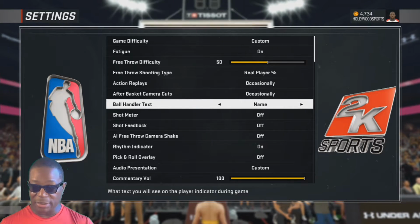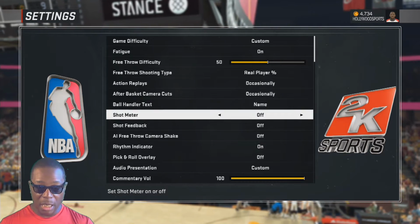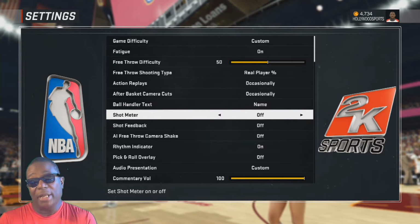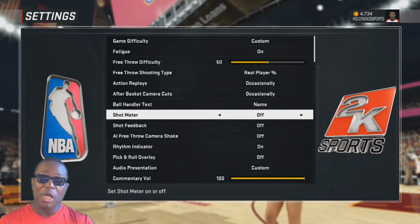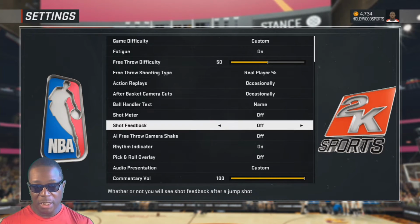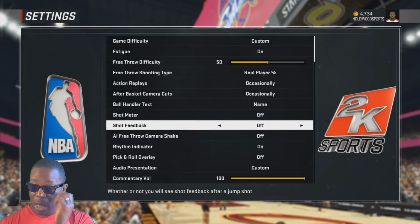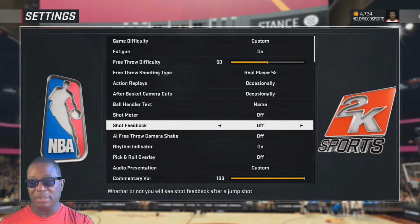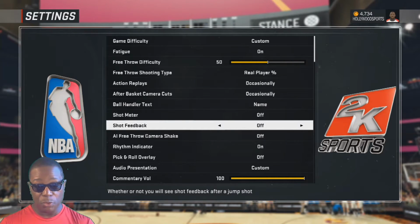Ball handler text, I just leave it on name because, you know, I'm trying to learn all the players in the NBA. I got shot meter off, guys. I got it off because I think it's more of a challenge for you against the CPU. You learn everybody's shot. Okay? Shot feedback I have off. You're just going to have to go by eye test on how these players, their release and all that. Again, it's up to you.